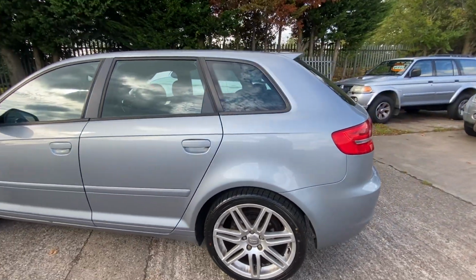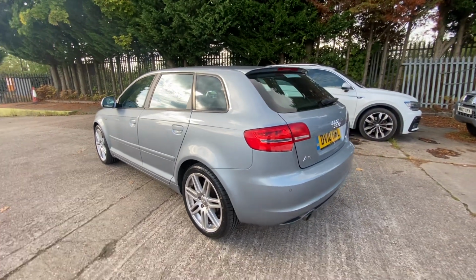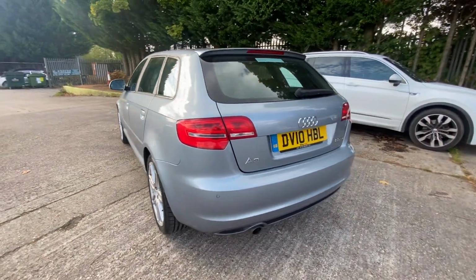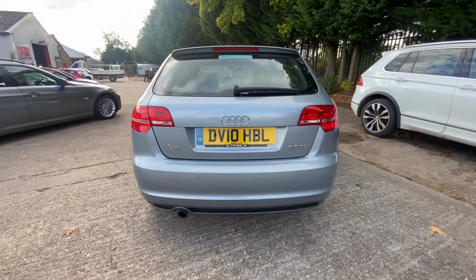Drives lovely. I brought this car back from Cardiff. It was a part exchange, BMW sitting at Cardiff. I drove it back on to Derby with £20 in the tank, doing motorway speeds. Great car, very fuel efficient.